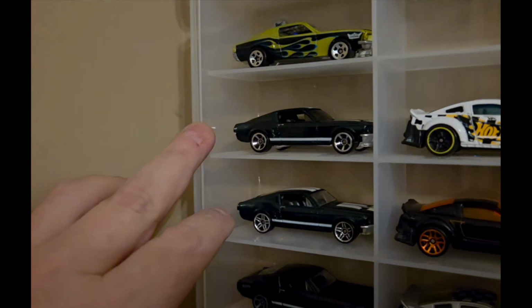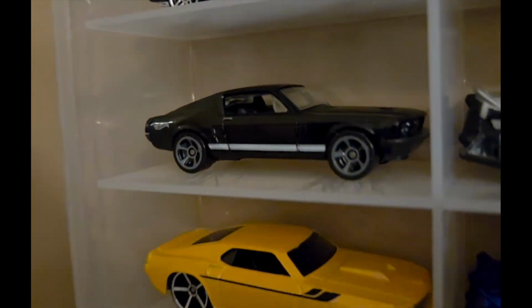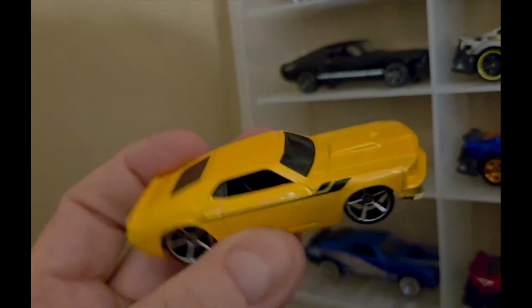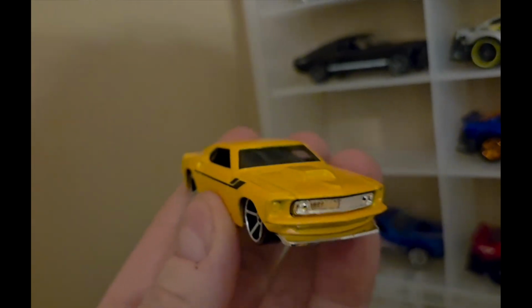And then there's 2 from the Fast and Furious. One's from a 5-pack. I think one was carded. And then the one we got this year, I think. This one is not one of my favorites. It's a 69 Mustang, but it's kind of junky. And it doesn't say so, but it looks a little like a Boss.